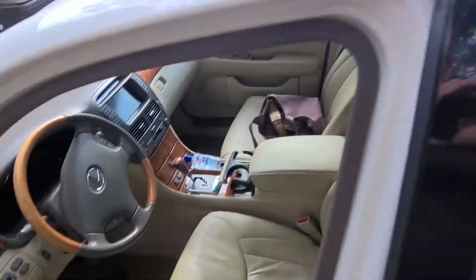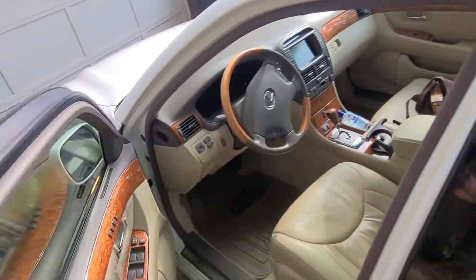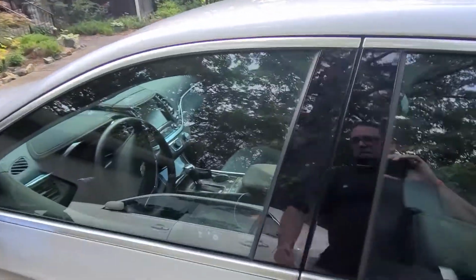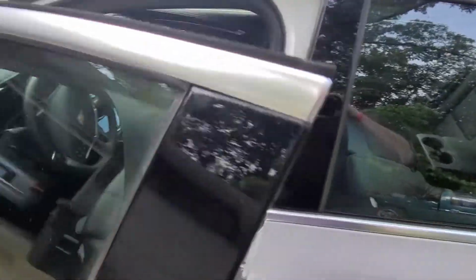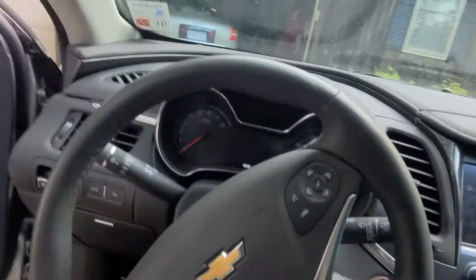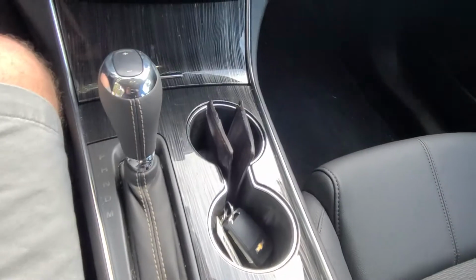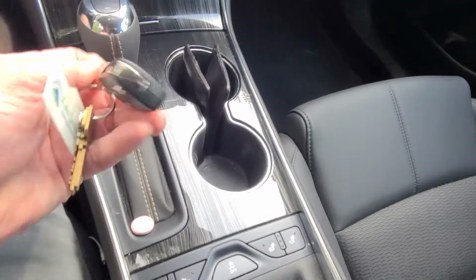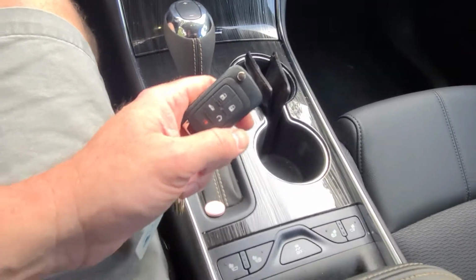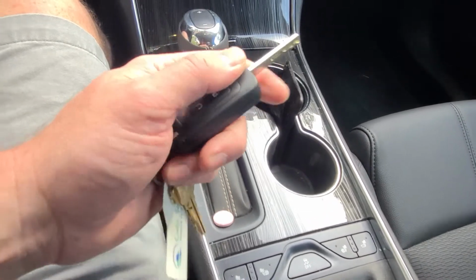Man, this car drives so good. Alright, just wanted to get my water. Let's take this little baby for a test drive. Power seats. Man, it smells like a new car in here. There's the key fob. Typical GM switchblade key. Looks like it does have remote start.